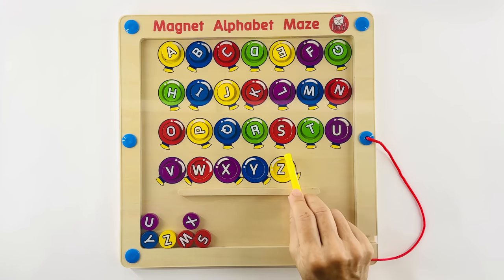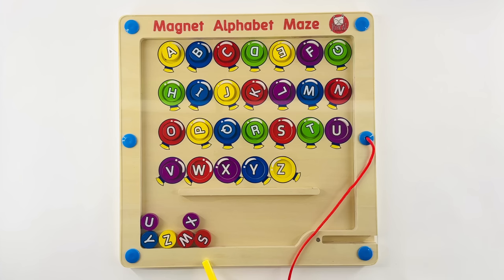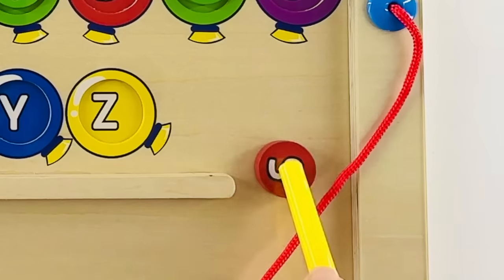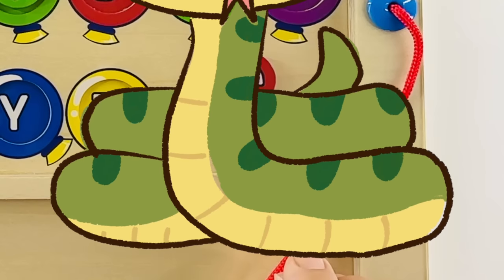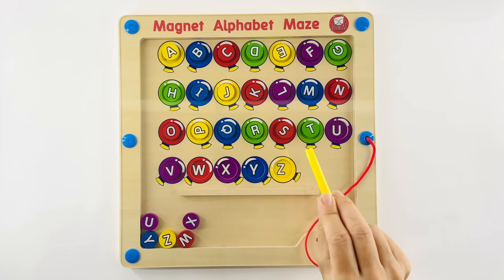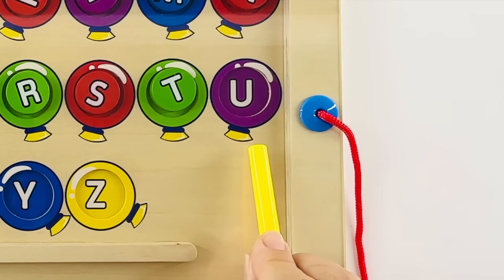We need to look for the letter S. Do you see the letter S? Right, here it is. The letter S is for snake, and this one is red. There you go. Uh-oh, it's not going in. Yes, we did it. Now we need the letter U.